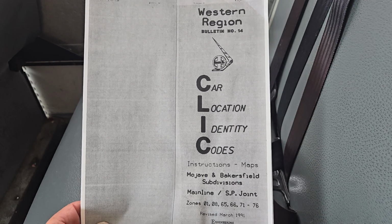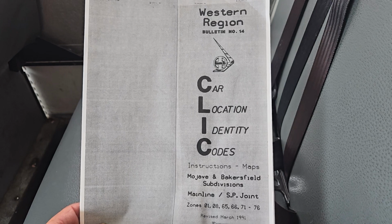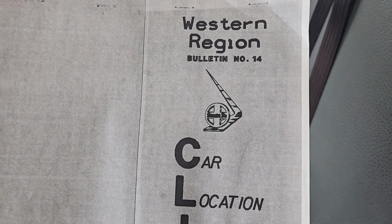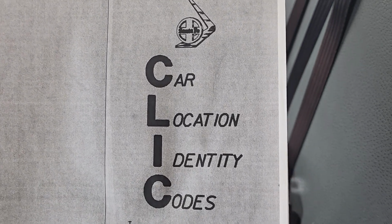Okay, in my hands I have a copy of a CLIC book. I take these things any way I can get them. So this one is Western Region Bulletin number 14. CLIC book, cars lost in California. It says it's for the Mojave and Bakersfield Subdivisions Mainline SP joint. Gives zone numbers for switching.